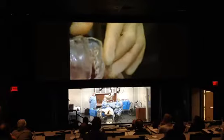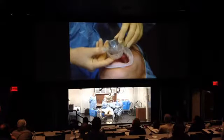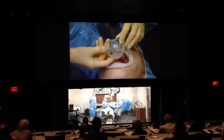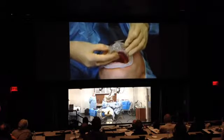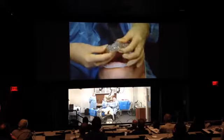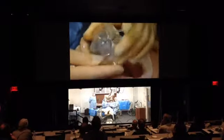So you see here, I have quite a wide slot that is cut on the ridge of the denture, so I can get an idea where the implants need to come out. I like a clear replica of the denture, just so I could see underneath when I place the implant what's going on.